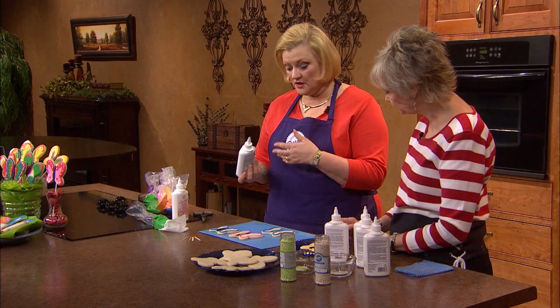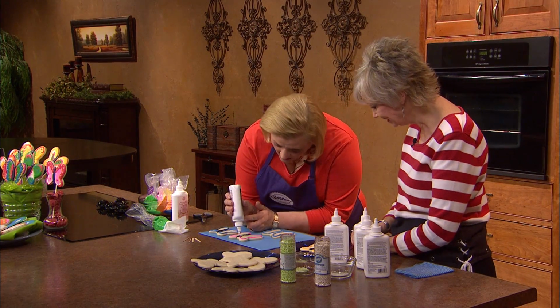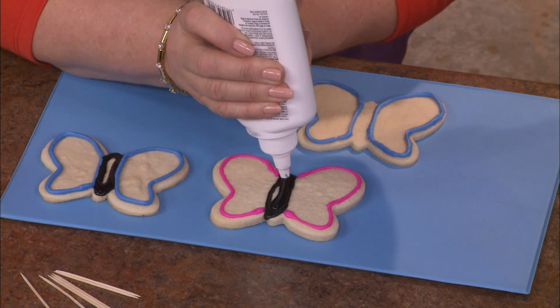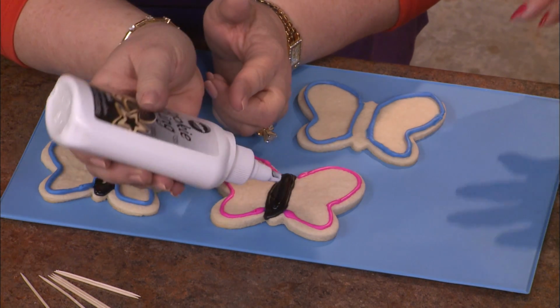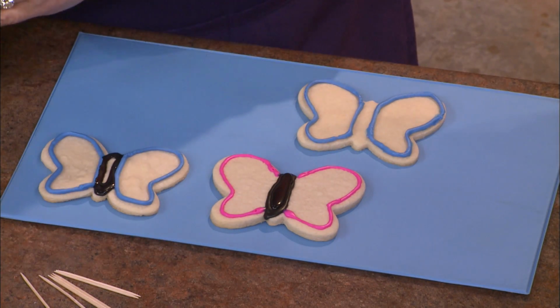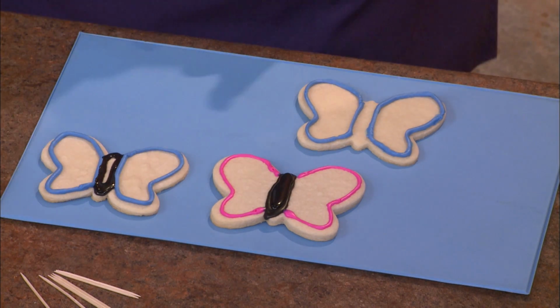Then what I would normally do is put this in the microwave, but I like to live dangerously, so I'm just going to go ahead. Now you're going to fill in the body here. It does kind of flow together, so this is actually working real well. It gives it that 3D look because it's raised. And you see I kind of dripped a little bit, so do I let it drip again or do I pull it? I'll pull it real quick. Okay, so if you have a drip, just pretend that that's part of the design that you were going to do.